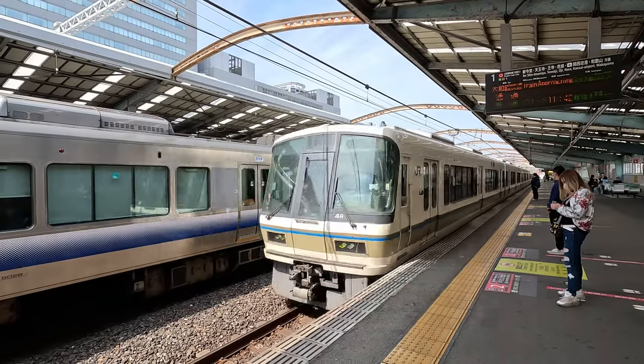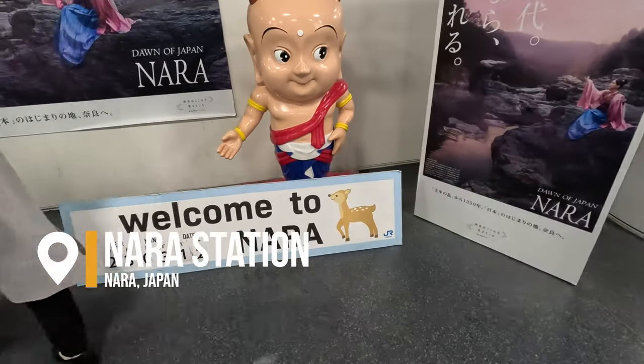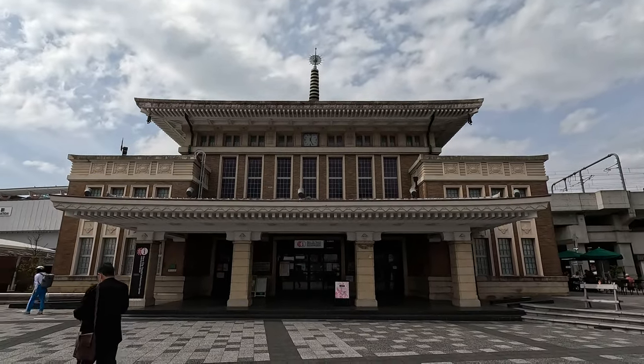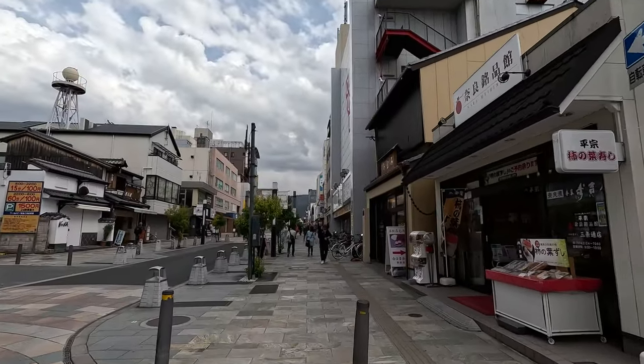From the aquarium, we headed to our second stop of the day, Nara. The trip took around an hour by train with one transfer. After arriving in Nara, it's quite easy to find your way. There's a main street that leads you through the city to Nara Park. There are tons of restaurants and shops along the way.